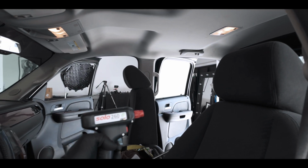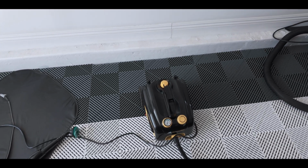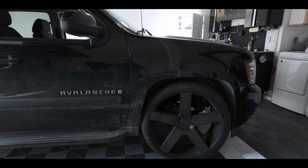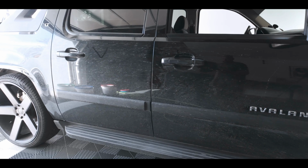I got the solo sprayer filled up with Green Star. Got the steamer out because I love using that. Alright, the interior is done. I've been waiting for Amazon to get here, but they're taking forever, so I'm just going to go ahead and give this a quick wash because it looks like that.